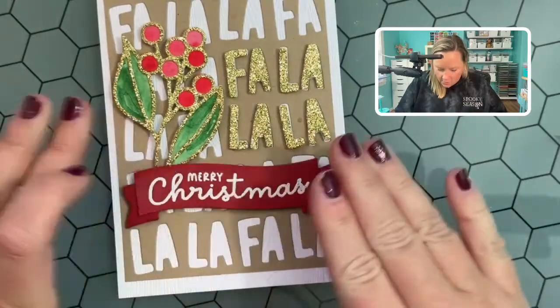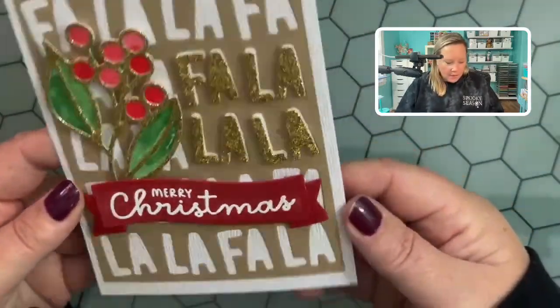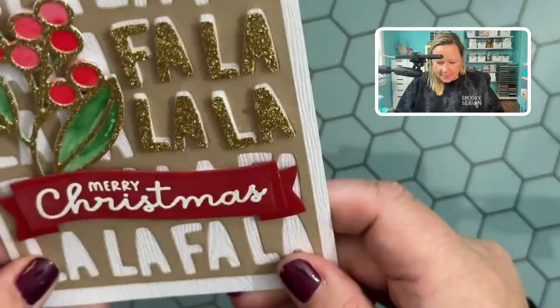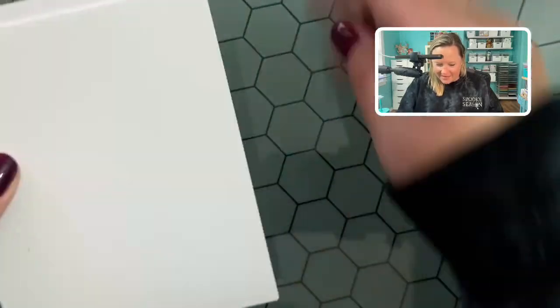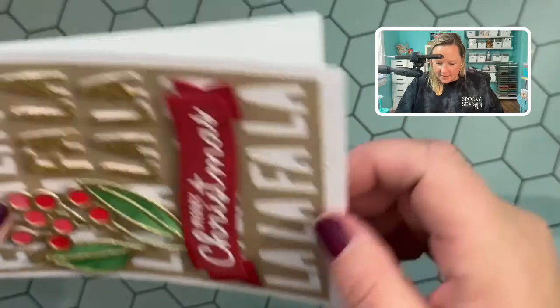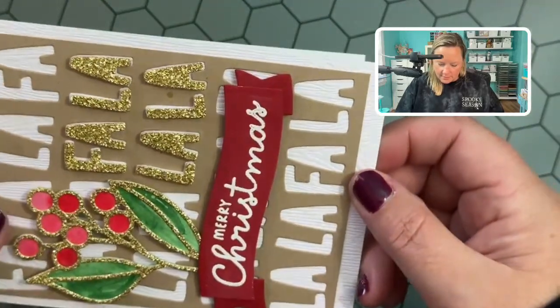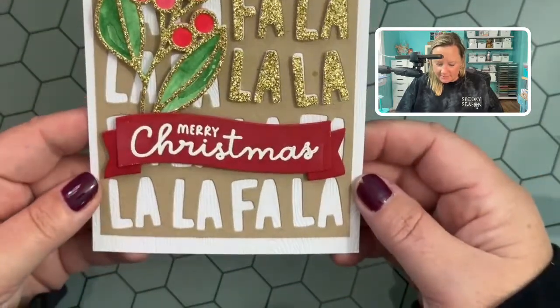Just like so. Oh my gosh, I just think it's so cute, you guys. I really do. Do you know what I just realized is this card piece is longer than my card base, and I never noticed it. And now if I trim it, it's going to go right against the craft. I think I'm just going to leave it.